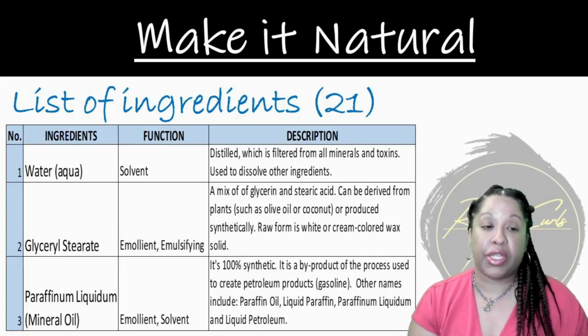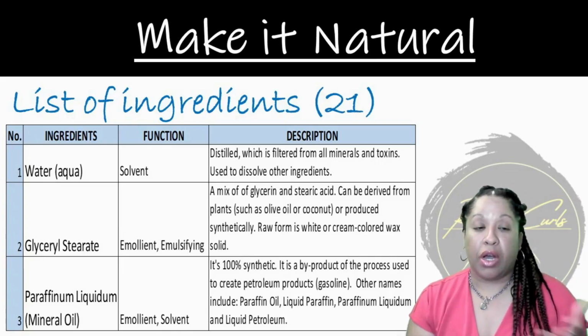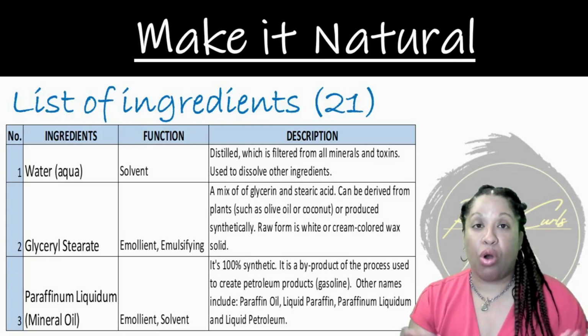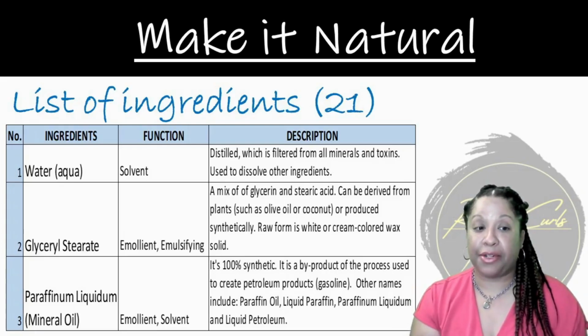I'm hoping that within this product, because it said cruelty free and so on and so forth, that it has been derived from the plants. And in its raw form, it is white and a cream colored wax solid.